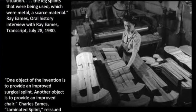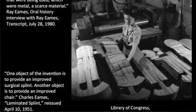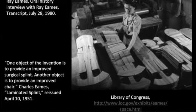Following the tooling up process for the molding of the splints, Charles filed for a patent in which he skillfully included the line, "One object of the invention is to provide an improved surgical splint. Another object is to provide an improved chair." He did this to protect his rights for molding chairs after the war.